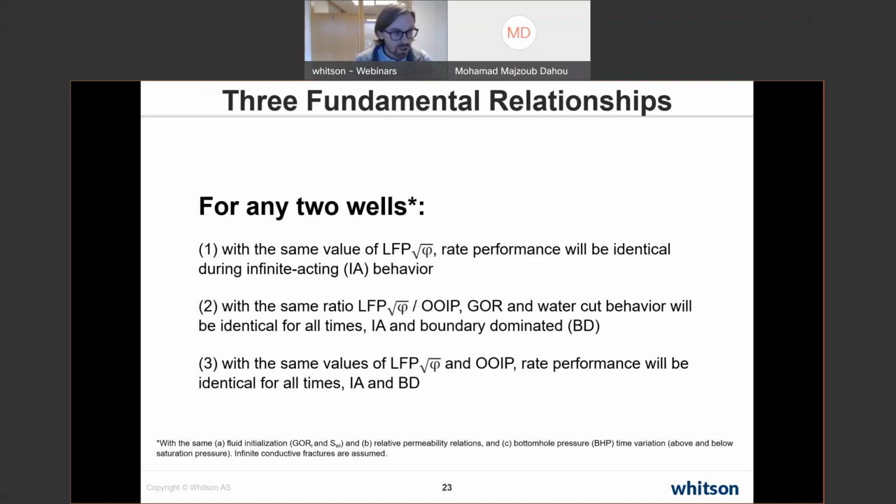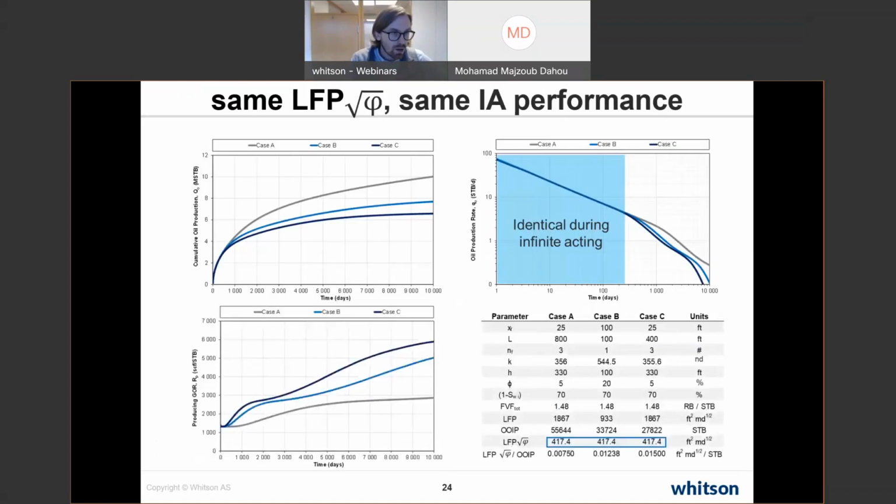Well, the nice thing here is that we're actually utilizing these relationships on the same well. So, for a given well, it might be uncertain, but a given well should have one fluid initialization, a more representative rel perm set, and a set of bottom hole pressures versus time. To remind ourselves that these things are true, here we just remind ourselves that as long as the LFP square root of porosity is the same, no matter how you come up with this product for your model, you get exactly the same behavior during infinite acting time.